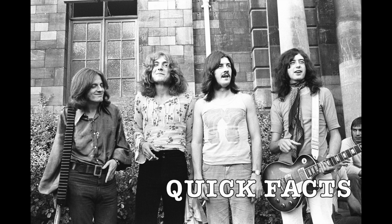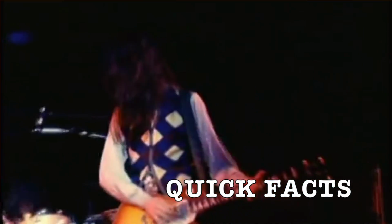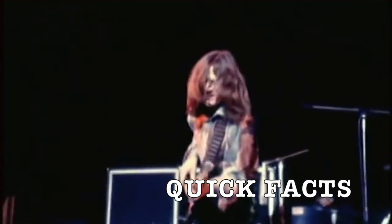Yeah, Trey, this is the second album for Led Zeppelin. This one was released in America on October 22nd, 1969, in the UK on October 31st, 1969, number 75 on the Rolling Stone Top 500 of all time. It actually went to number one in the US and UK. Their debut did not.